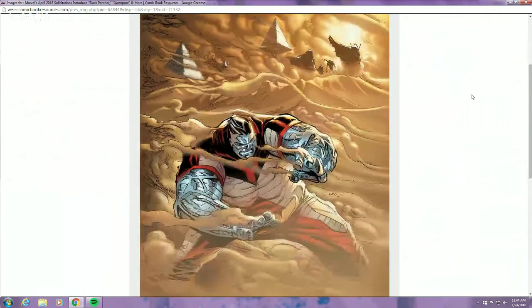I don't know if that's an eye-popping kind of cover. The last cover we looked at, that Greg Land one, was really a come-and-get-me kind of cover. This one's a bury-me kind of cover. I don't know. It's okay, but not real great. It just is.